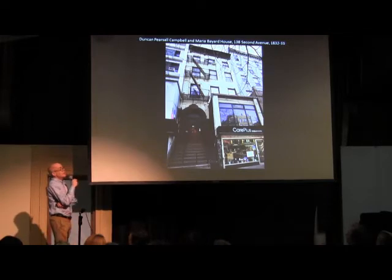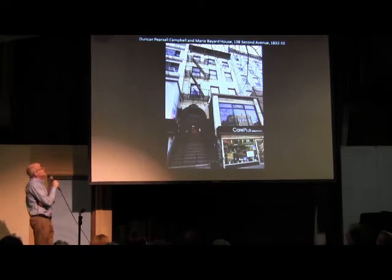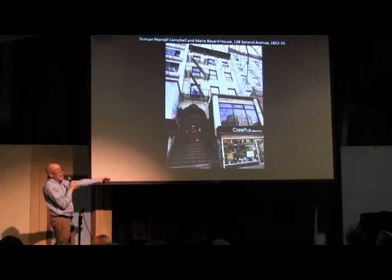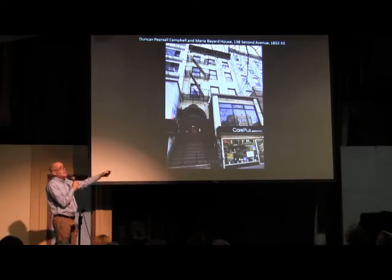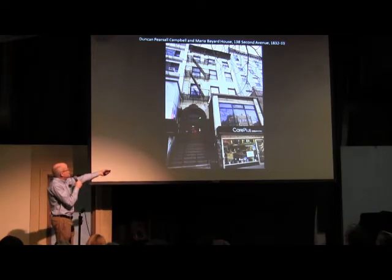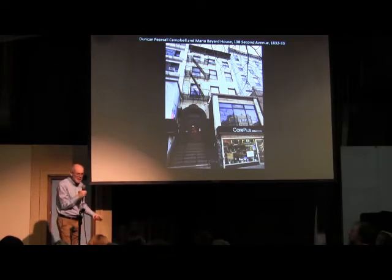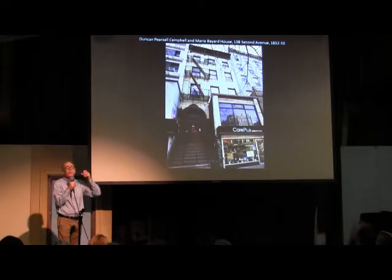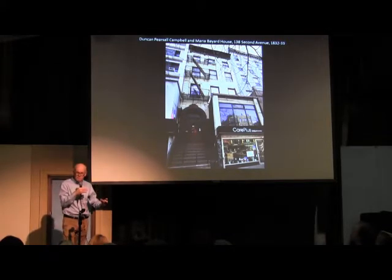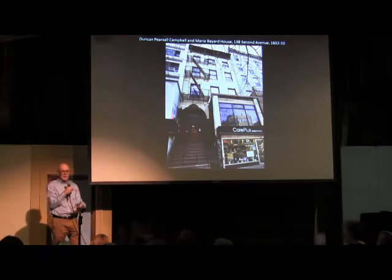Here's a house which belonged to a merchant, a very rich merchant, Duncan Pearsall Campbell, married to one of the Bayard girls. And when you look at this, you can see obviously how much of its original fabric is intact. I'm sorry, the lighting in the room, there's a lot of ambient lighting which might be washing out some of the detail in the slides, and I apologize for that. But it has that doorway surround which is very similar to 20 St. Mark's Place or to the Merchant's House Museum. And it still reads as a grand house of the 1830s, and yet the exigencies of 2nd Avenue over the years have meant that what was once a residential thoroughfare has become a commercial thoroughfare.